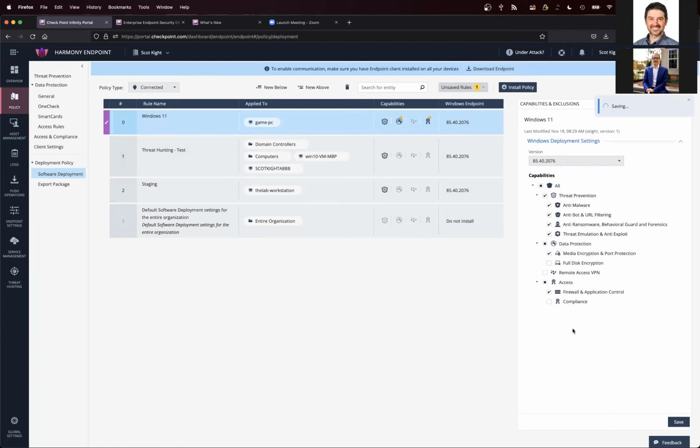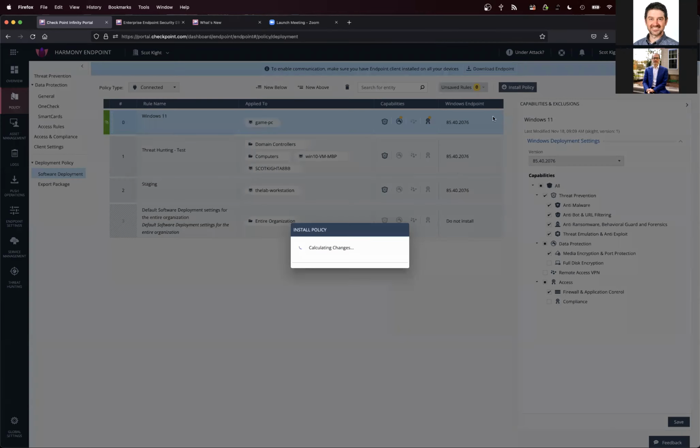There will be no changes on the machine or the group of machines, either one that you would choose in your environment, your setup. It doesn't happen until you hit install policy. Once I hit install policy up here at the top, this is going to calculate the changes that I've made in the system. It's going to prepare policy files, and then it's going to cause the system to run through a policy update in the background.